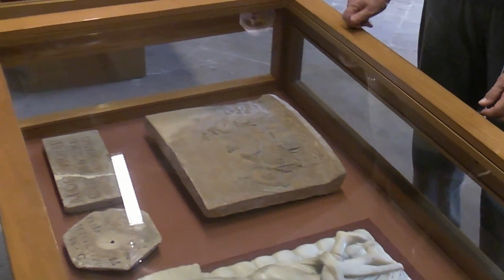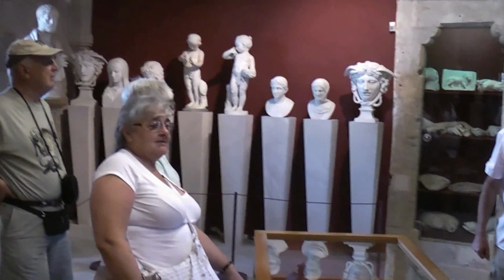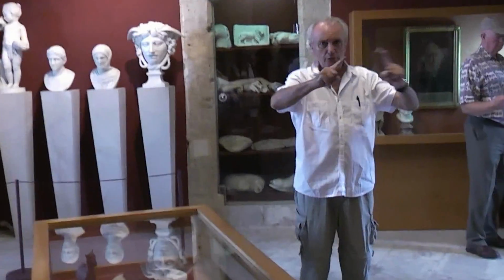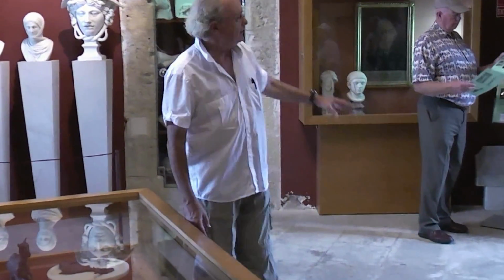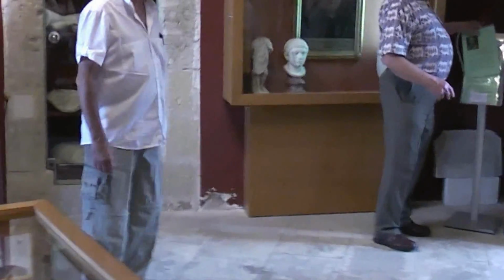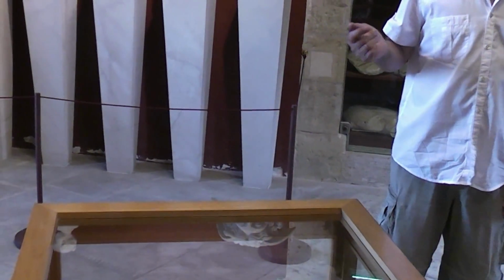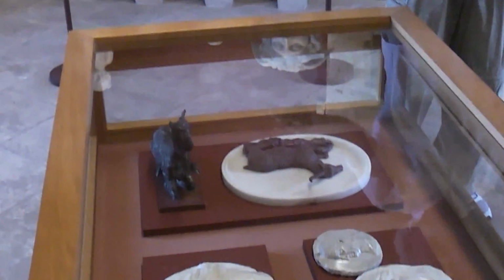Okay, you saw some statues down there in the ground floor. They are real Roman statues. And this museum is a Roman museum, taken to Majorca by this man there. He was a cardinal, the only cardinal who was born in Majorca in the history of the Catholic Church.